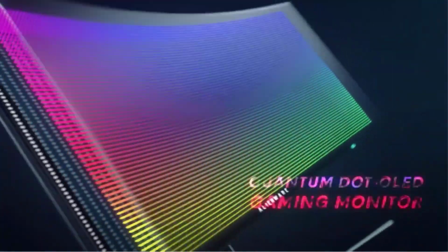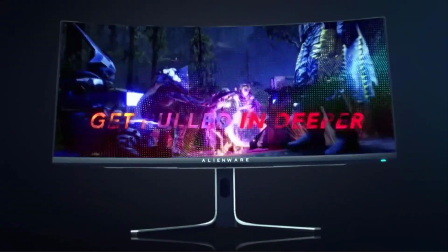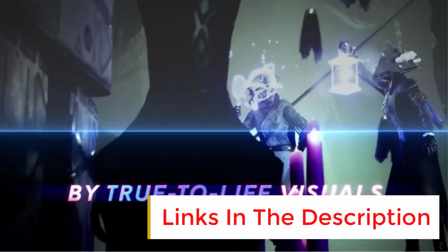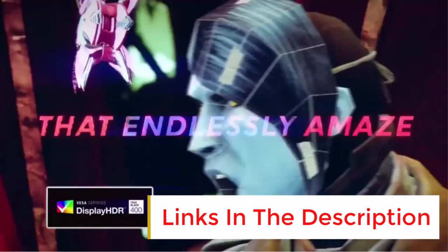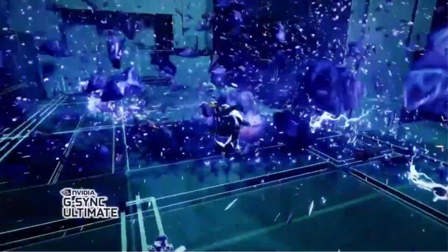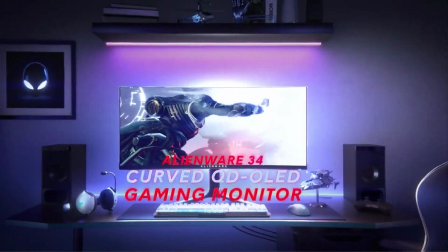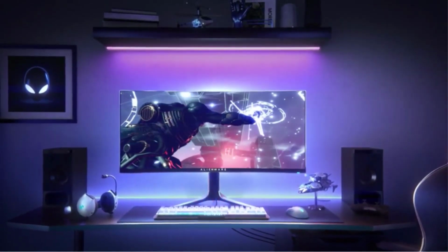It is a QD OLED display, so it has deep blacks in dark rooms, and it also displays a wide range of colors and makes them look vivid. However, there are issues when using it in a bright room as the black levels raise, so it's better to game with it in the dark. It provides a near instantaneous response time, resulting in incredibly smooth motion without any blur trail behind fast-moving objects.